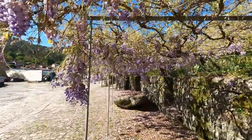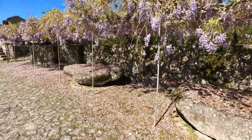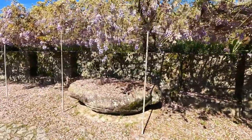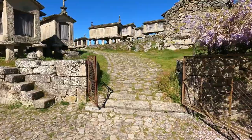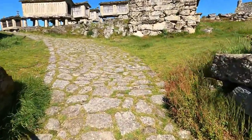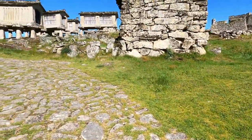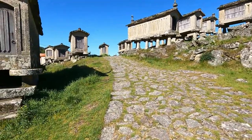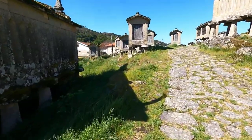Coming to the end, it's such a shame. And then there's these two massive boulders. Here they are. Oh wow. To protect their harvest from rats and vermin, all the villagers had one of these. And they're still in use today, apparently.